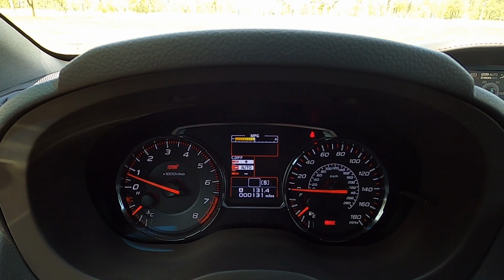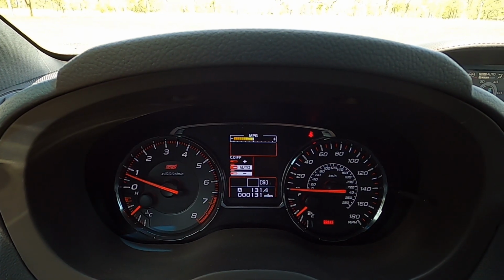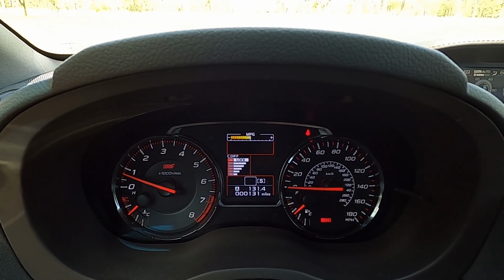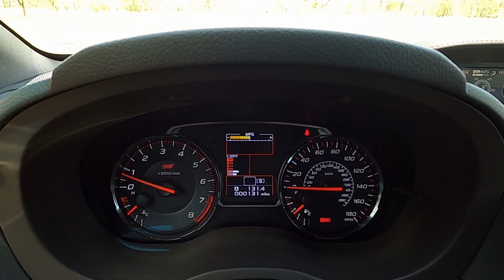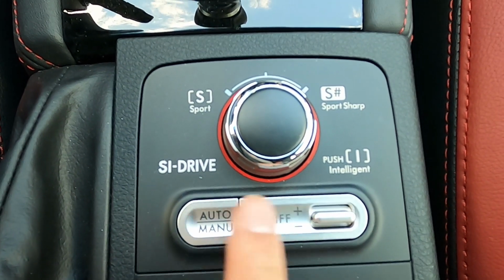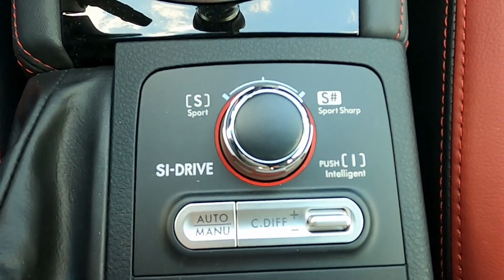But if you're tracking this car, you wanted a different kind of experience. Let's say you wanted to do more drifting or something like that, you wanted more power in the rear or you wanted more power in the front, you could adjust it manually. That is really cool. So you do that right in the middle, and if you didn't want to do any of that, then you just simply press auto, and that's where I'm leaving it at.